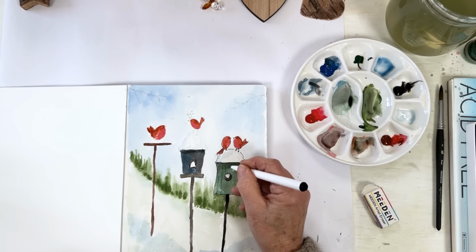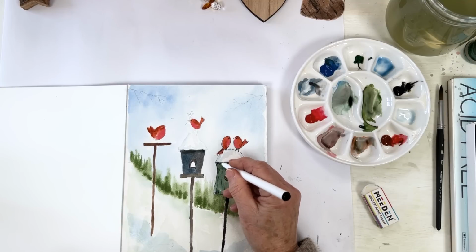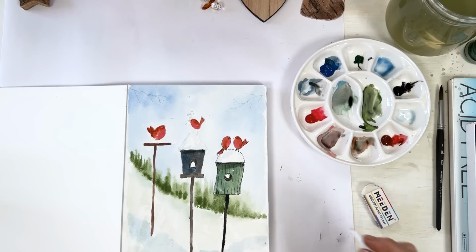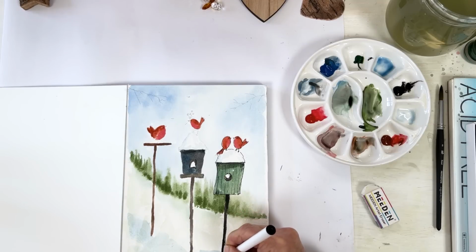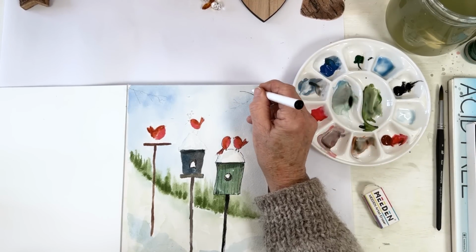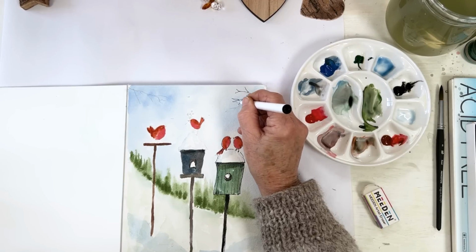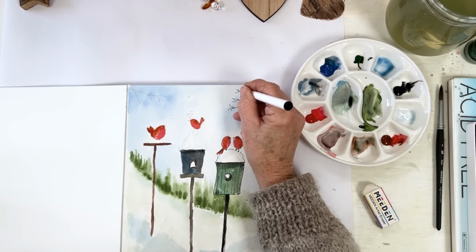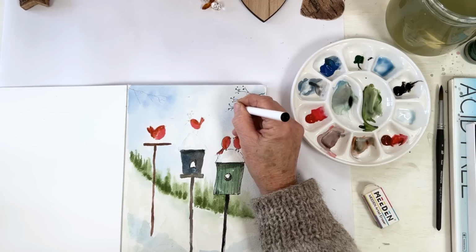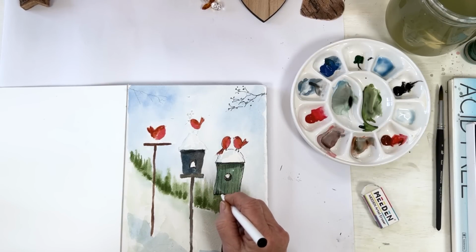I'm going to put in some wood panelling, like this. And we'll draw down the pole as well. Like that. And just coming out over here, we're going to put some twigs. And some berries. Okay, I don't know why I'm working from right to left. I have noticed recently I've been doing that. I don't know quite why, but anyway.